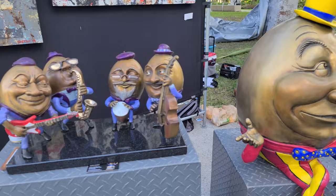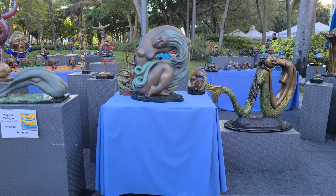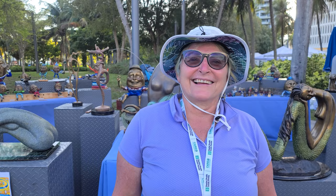Yeah, I did good. I'm just a modest person. Hi, my name's Kimber. I'm from Minneapolis, Minnesota. It's about my 20th year of doing this show. So I try to come down and get out of the minus 2 degree temperatures. And I make really fun things that make people smile. They're all made out of metal, so I'm a very tough, strong girl. And I have a lot of collectors down here.